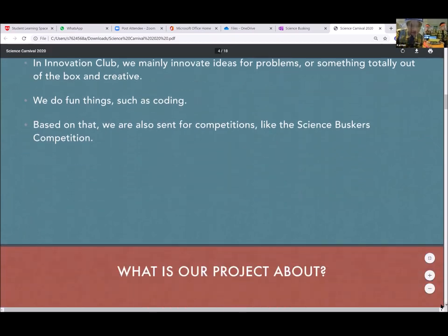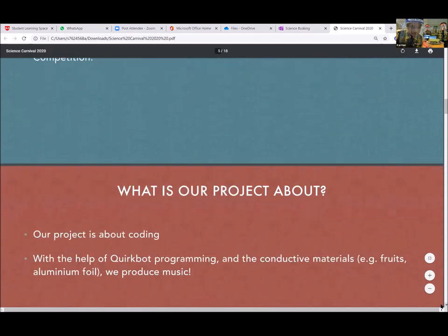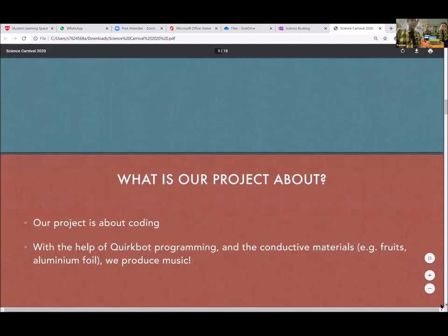So what is our project about? Well, our project is a very thought-provoking one about coding. Here, with the help of quirkbots and conductive materials such as fruits and aluminum foil, we are going to produce music. We'll be showing you how we do so later with the quirkbot programming.